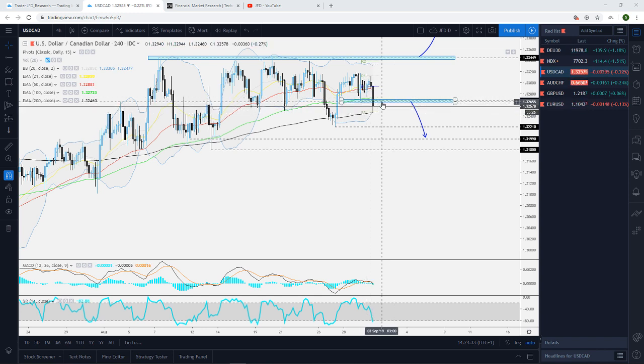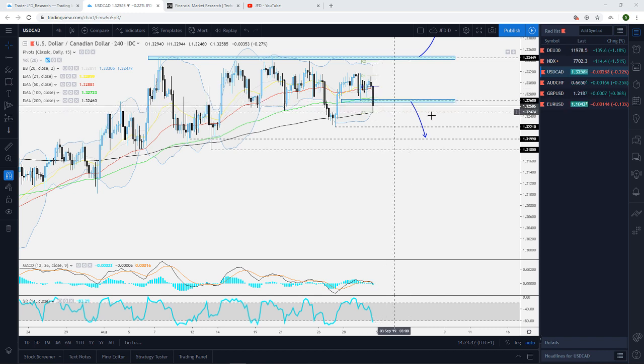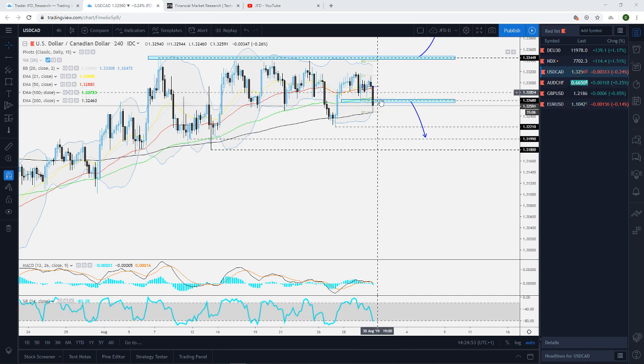Also, still continue observing this 1.3268 zone, because if a daily candle remains above this level, that means that not everything is really running smoothly in the bear block, and we could see the bulls fighting back and potentially pushing this one to the upside again.